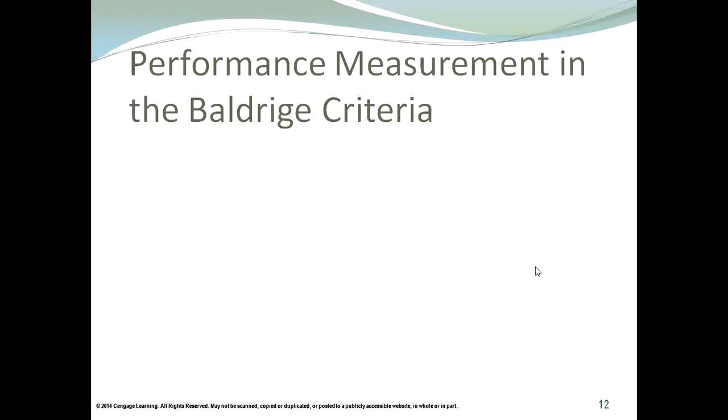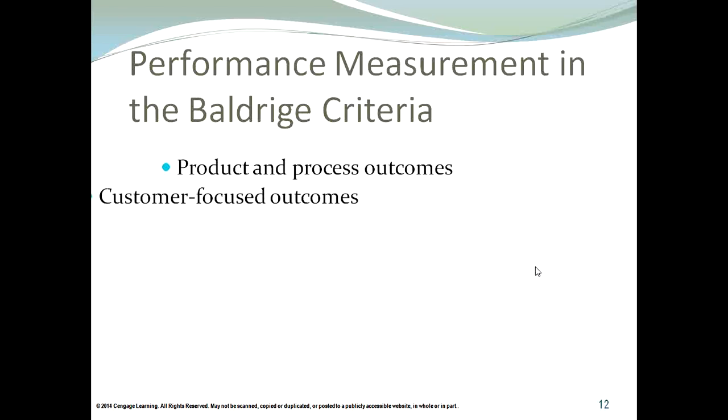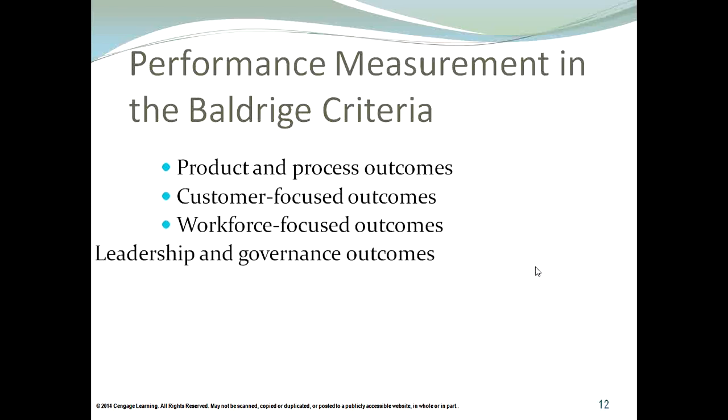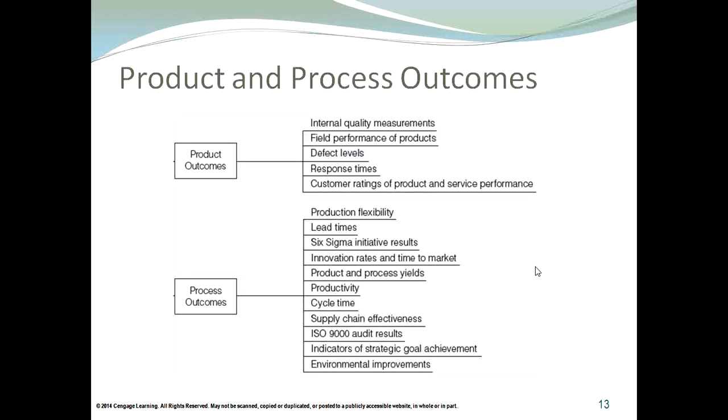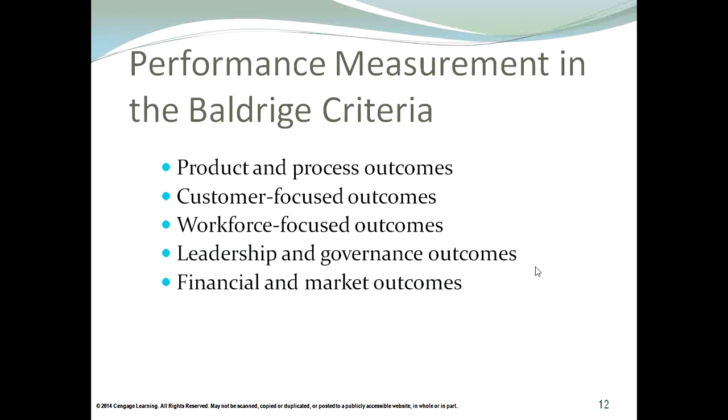Now, performance measurement in the Baldrige criteria, which is very important for any organization, covers product and process outcomes, customer focused outcomes, workforce focused outcomes, leadership and governance outcomes, and financial and market outcomes. Here you have first the product and process outcomes.